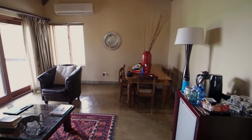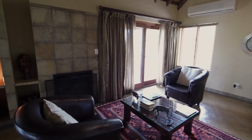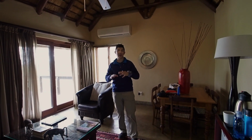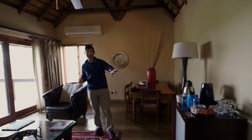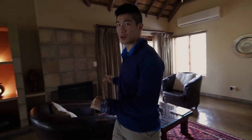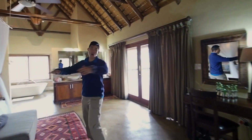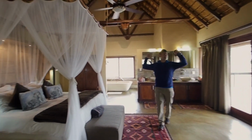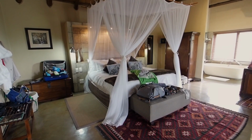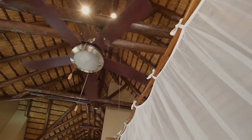It is amazing. It's large. I love it. What you're seeing right here is the living room space. You got your couches, your table, all that good stuff, a lot of good space. There's a fridge here as well, so that's kind of nice. Fireplace, don't think you really need it because it's probably going to be hot here for most of the year. And then everything opens up into the bedroom, right? You got your table on one side, the master bed here, which has the mosquito net to keep you safe at night.